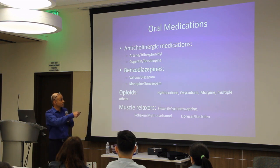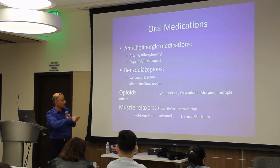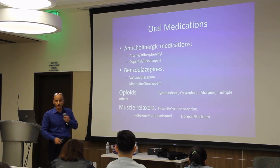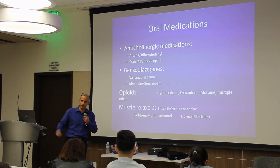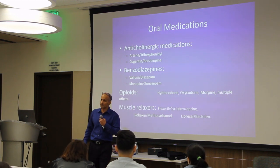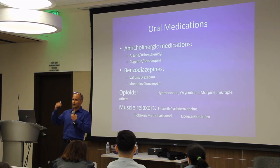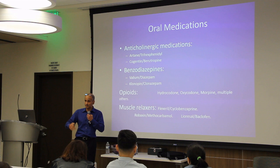You can overdose on just about any of these medications up here. And if clonazepam causes something, then you can be sure that diazepam and alprazolam and the other azepams will cause it too. They are all very, very similar medications. They all work at the same chemical receptor in the body, in the nervous system.